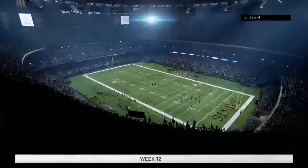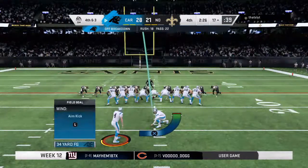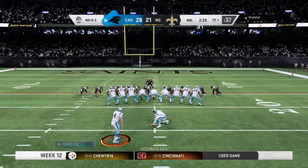And now, defensively, they're going to burn their first time out. Remember, they get an extra time built in coming up here shortly at the 2-minute warning.